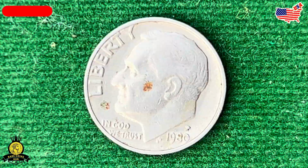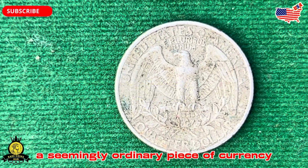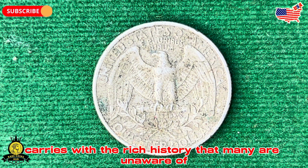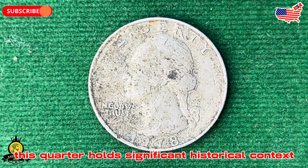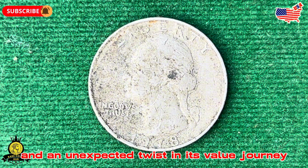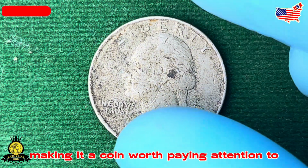ever imagined. The 1978 USA quarter coin, a seemingly ordinary piece of currency, carries with it a rich history that many are unaware of. Often overlooked in the world of coin collecting, this quarter holds significant historical context, design intricacies, and an unexpected twist in its value journey, making it a coin worth paying attention to.